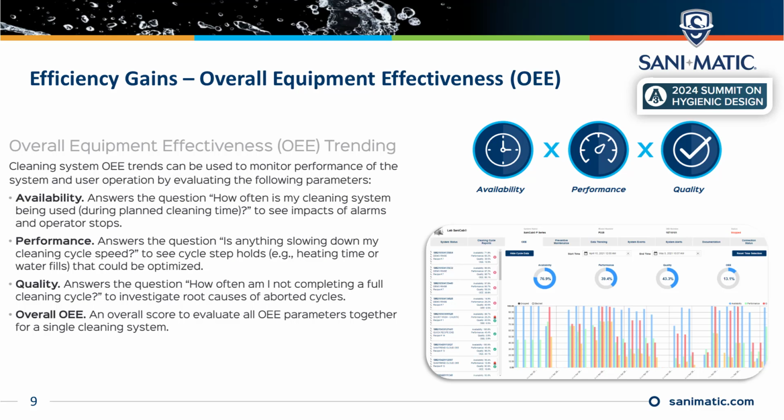So they come back, they fix the alarm state, they hit start, and the CIP cycle finishes that last half an hour of operation. In that case, you actually used 2 hours for that sanitation of that CIP, but you only really needed an hour. So in that case, we're going to take it with a 50% availability score.